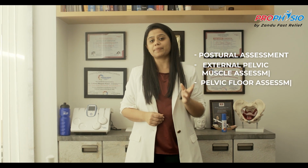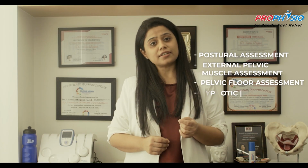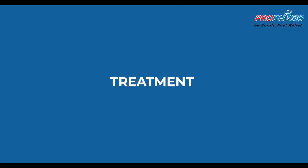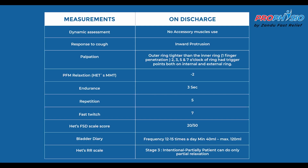Her comprehensive assessment included assessment of posture, external pelvic muscles and pelvic floor muscles. For internal pelvic floor assessment, her written consent was taken. During internal assessment, there was no use of accessory muscles. Response to cough was inwards. On palpation, the outer ring was tighter than the inner ring and there were trigger points at 2, 3, 5 and 7 o'clock of the internal and external ring.